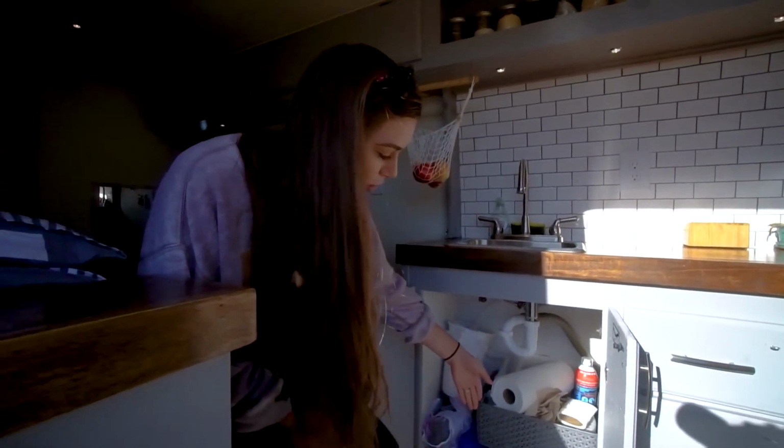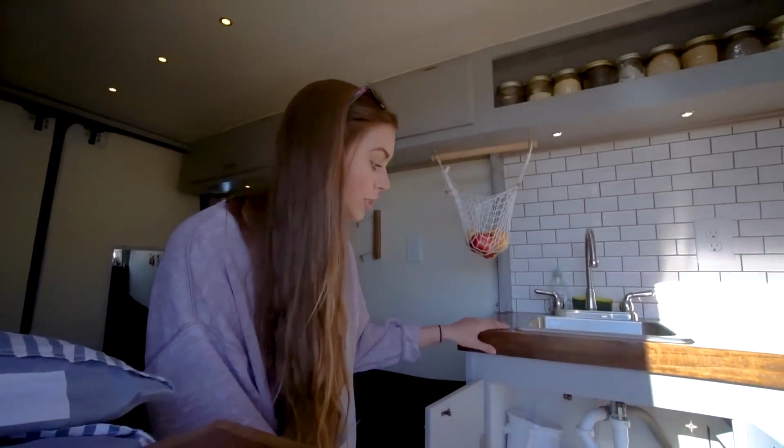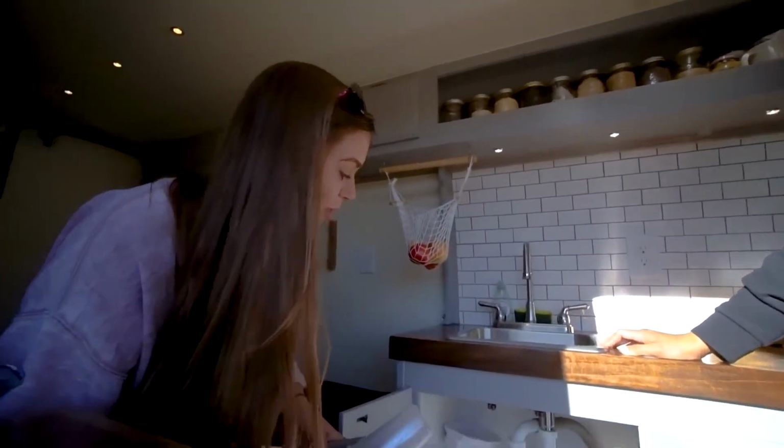And then we have our fresh water tank here. It's a 5-gallon fresh water tank, which comes straight through the sink with our 12-volt pump, which lives right behind this basket. But other than that, that's everything, and his pots and pans are back there as well, so that's where he keeps all of his bigger stuff for the kitchen.